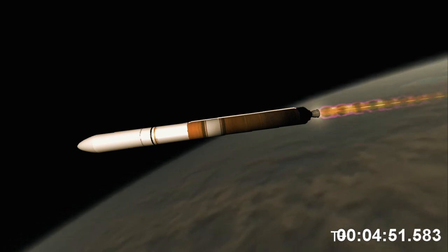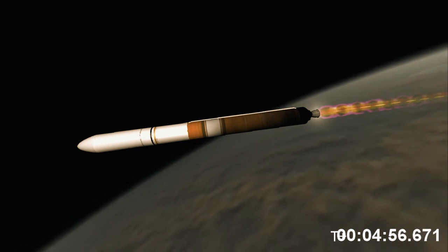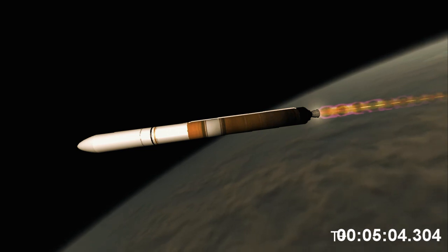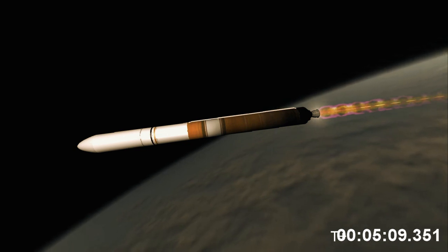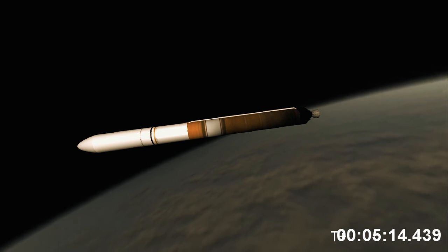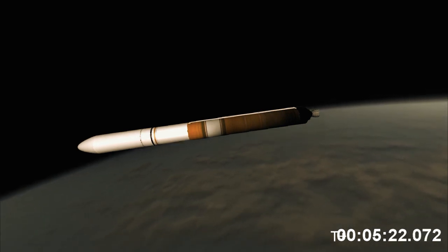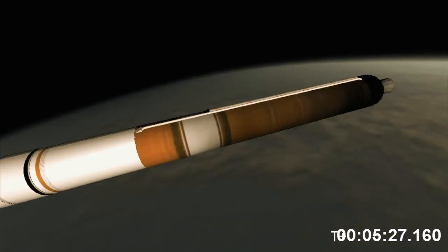4 minutes, 50 seconds into the flight. Main engine cutoff of the core CBC will happen in approximately 32 seconds. 5 minutes, 5 seconds into the flight. Standing by to go to the partial thrust level. Okay, partial thrust level has been commanded into the core vehicle as we prepare for staging. Stage separation to occur in 10 seconds.